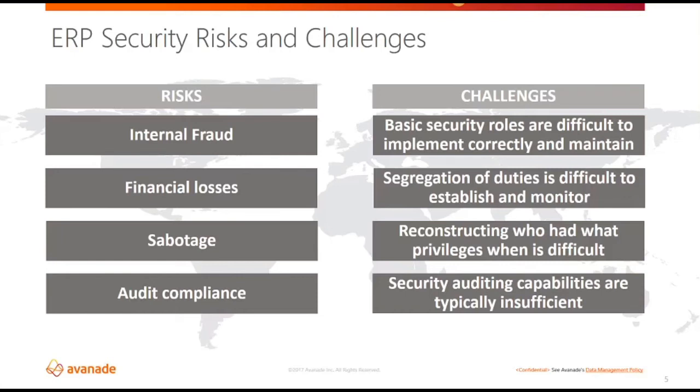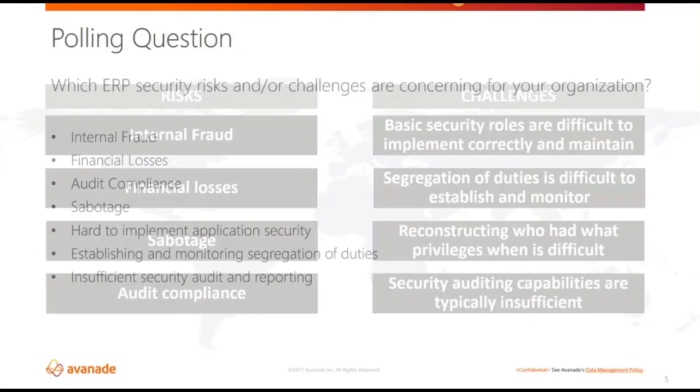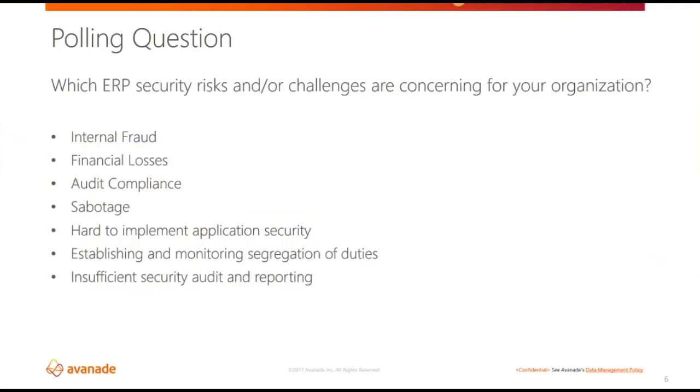And so at this point, after having covered those very quickly, I want to introduce the poll, and Jason, if you can kind of flash that up for everybody. And really would be interested in your input in terms of which of these risks and challenges are the most concerning for your organization. Feel free to check more than one box there, as I know people think about this in multiple ways.